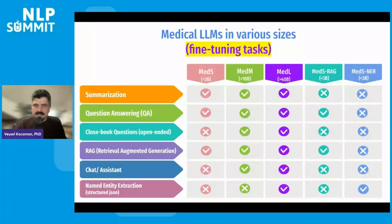These LLMs come in various sizes, as I explained, and each one is designed for certain purposes. For example, MED-S can be used for summarization and question answering, while MED-M can be used for both summarization and question answering, but also closed-book questions, open-ended questions where you don't provide any context. You just ask something like how to treat asthma. And MED-S NER can be used for named entity recognition because it's only fine-tuned for that purpose, so it doesn't do any other task. That's why the library now comes with more than 20 different models, because each one has different versions for different tasks as well as different quantization levels.